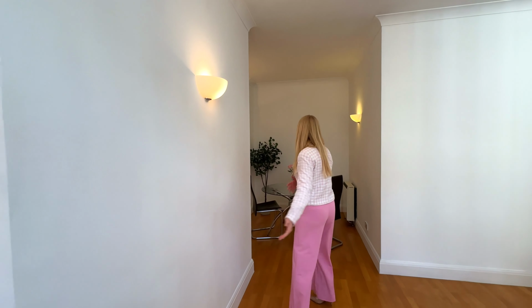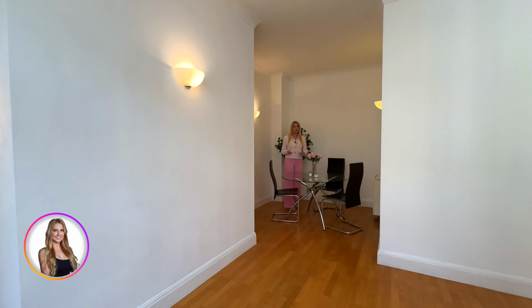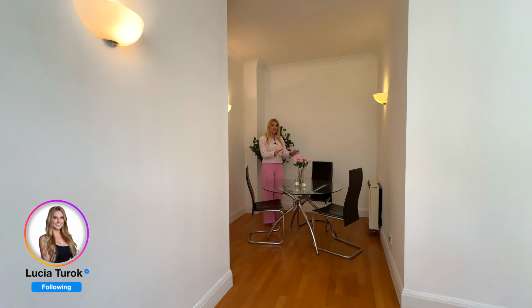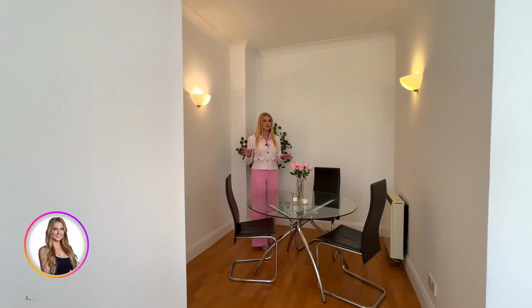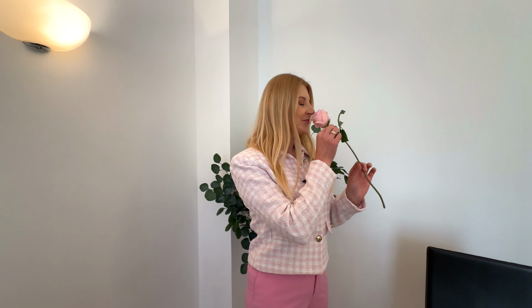And then living room is connected to a dining area. Even though the dining area is still part of living room, it is still spacious, and you can fit around this round table even 5 chairs. And what I really love today is actually that I'm matching with this beautiful pink rose, which gives me spring vibes and good energy.